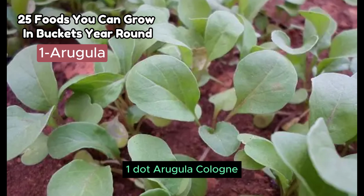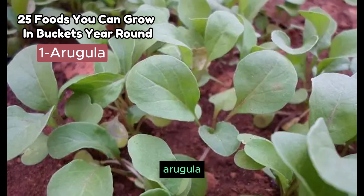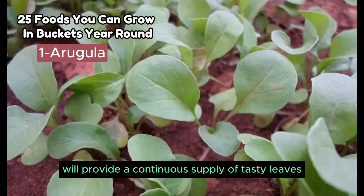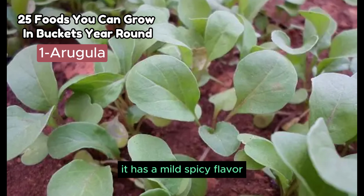1. Arugula. This green grows great indoors and needs a sunny but cool spot, such as a north-facing window. Arugula will provide a continuous supply of tasty leaves. A member of the mustard family, it has a mild spicy flavor.